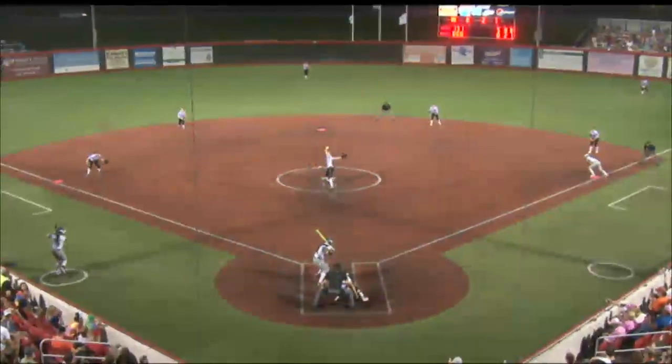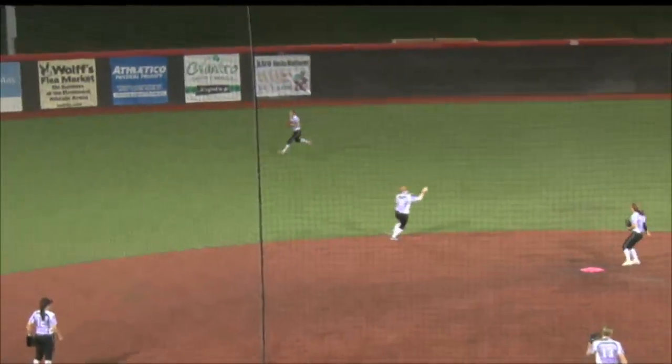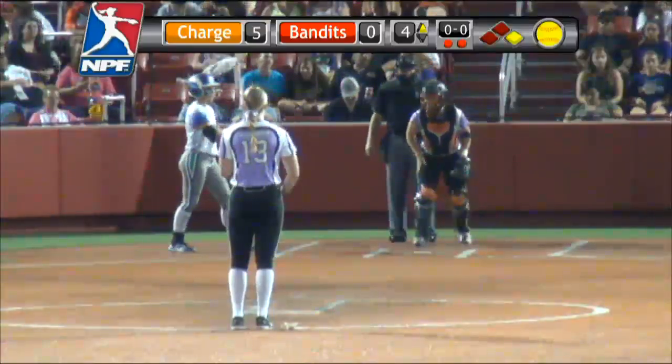As we see a look on this one, Allard got a great jump on this ball. Was able to keep it right in her sights. That's one of those knucklers that can come right at you and then at the last second spin away. She stayed right with it.